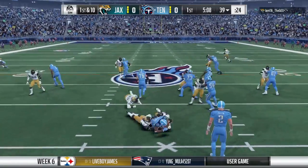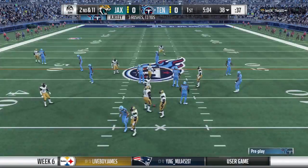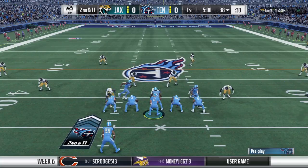They'll run it now out of the gun. And this play will be blown up. He'll lose yardage back at the 38. It's a loss of a yard there, and now second down.